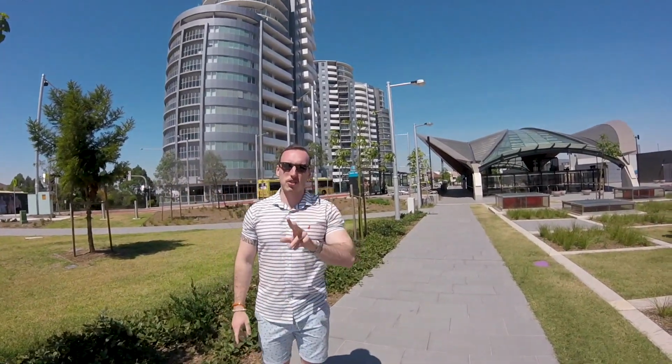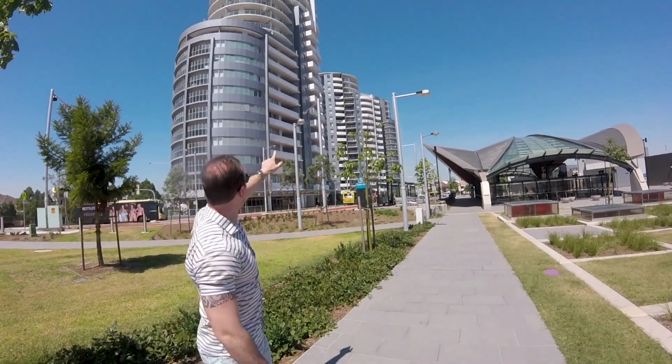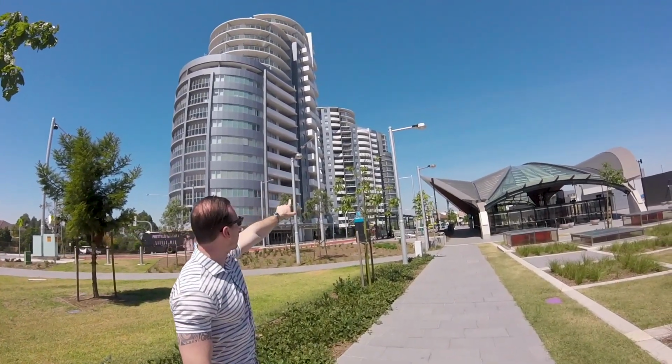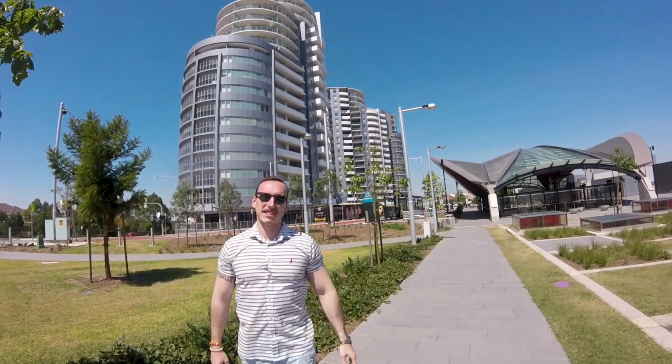Their apartment is 2 bedrooms, 2 bathrooms, beautiful living area. And if you can see at the very top, you have the apartments with the massive balcony that looks all over the city. That is one of theirs. So let's go have a look. Let's start the apartment tour.